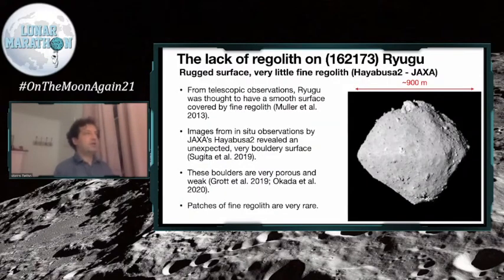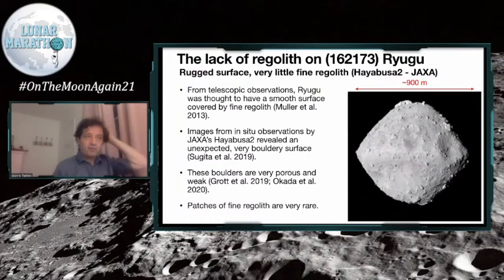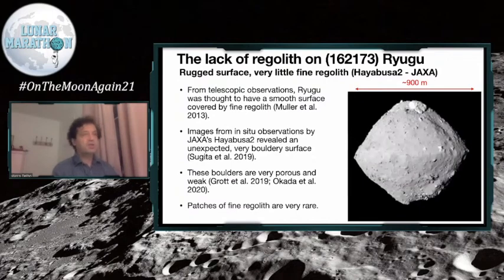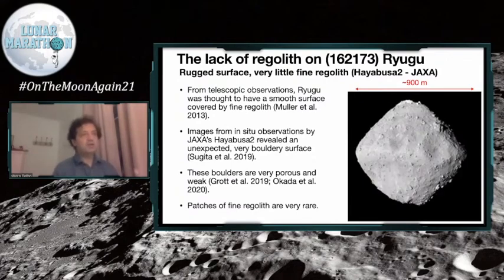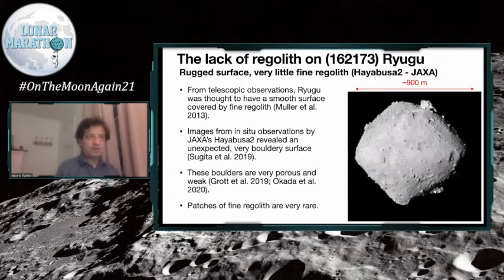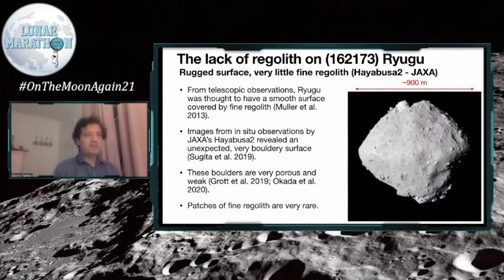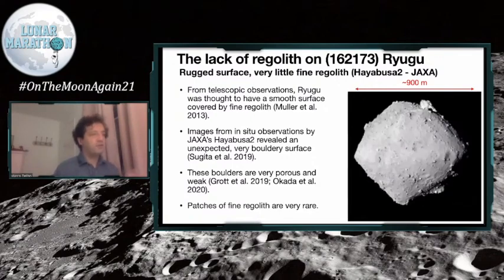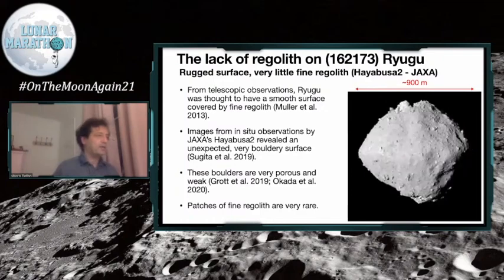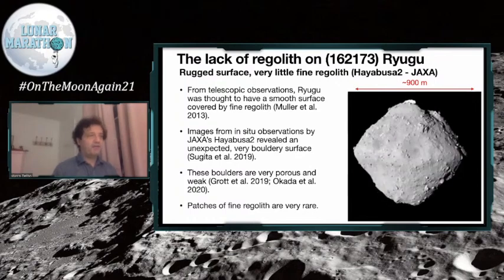The same story came actually a little earlier than Bennu, from the observation of another carbonaceous asteroid, Ryugu, which shows the same story. So here is another object that is very similar to Bennu, is less hydrated, there is less water in the phyllosilicates, but it has big blocks on the surface. And again, these were the first papers published by colleagues Matthias Groth, Tatsuo Okada, Seiji Sugita, and so on. And they show that these rocks are very weak and porous.